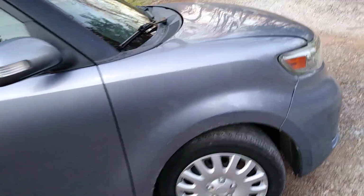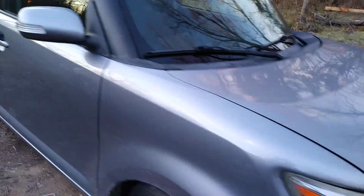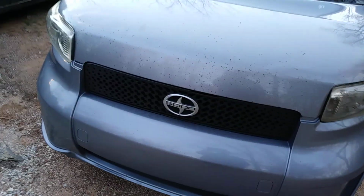Obviously, I don't know everything about it. I've only had it for about a week, but I absolutely love this car. It's probably my favorite car I've had in a very long time. Even though it does have a few little issues here and there, it runs great. It just drives great. It's fun. It's got plenty of room. I'll go over a few of the issues that it has that a lot of people have.